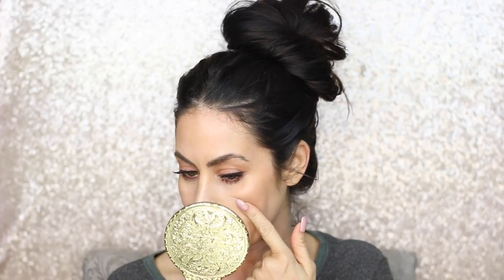I've had the powder on for about 8 hours, and I do see cake right here. A little bit of cake right there. Now, I don't know if it's the foundation or if it's the powder or if it's a combination of the two, because I am wear testing the NARS Radiant Longwear Foundation. But the Urban Decay side did not cake.